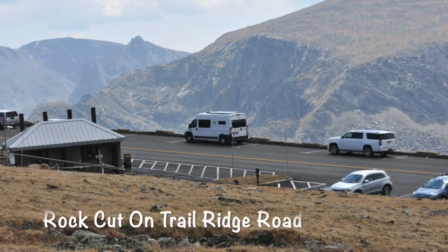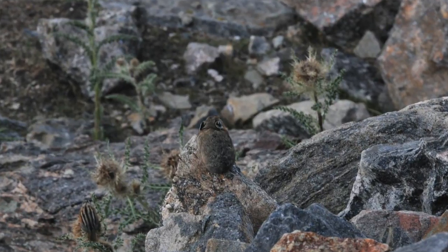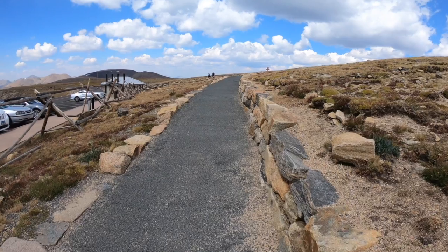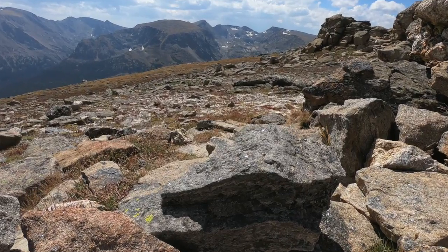We are at Rock Cut on the road, and this is extremely windy. There's red flag warnings, but it is amazing. See the pika scurrying around the rocks. The elevation hasn't really affected me too much, but we're definitely in the tundra looking for marmots.